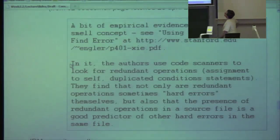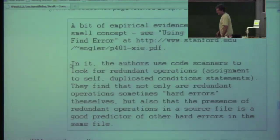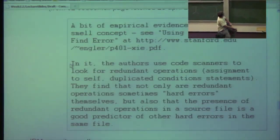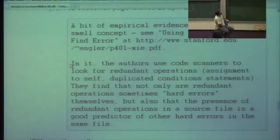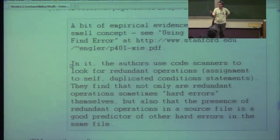So they find that the authors use code scanners to look for redundant operations. So when someone does an assignment that doesn't do any work, when they have duplicated conditions, so their logic isn't quite right. This is the sort of stuff Richard was talking about, people that write games that just don't play around with games very much. So they look for lines of code that really just weren't achieving anything. And they found that the presence of redundant operations in a source file is a good predictor of other hard errors in the same file, of actual errors in the file.